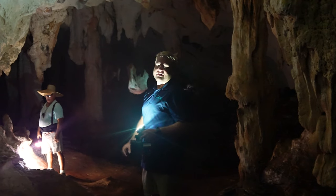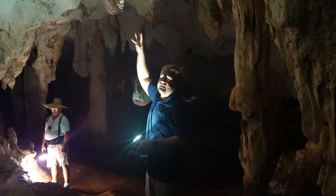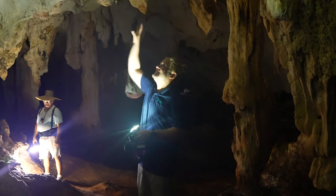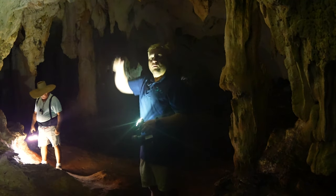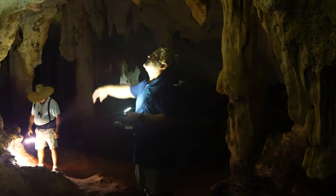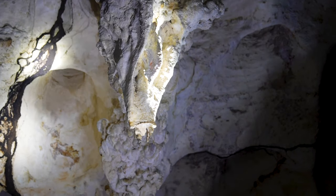So what's really interesting is Leonard was just telling us about these stalactites. Now, I always remember stalactites because they hang tight to the ceiling. And then of course, from the ground, you have your stalagmites. And then when they join, you have a column. But this one here actually is the first one that we've seen with water on it.